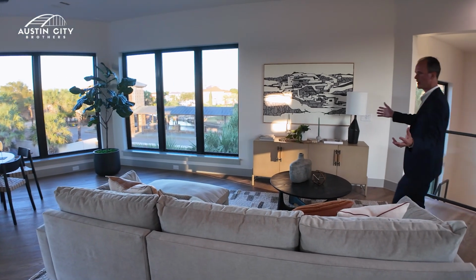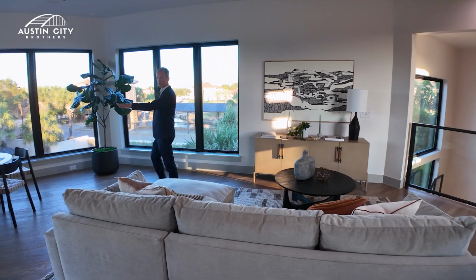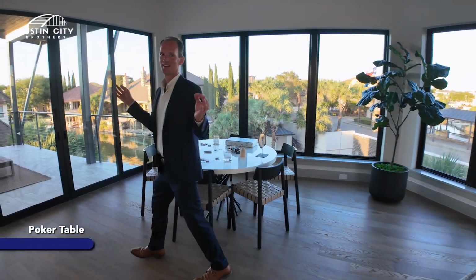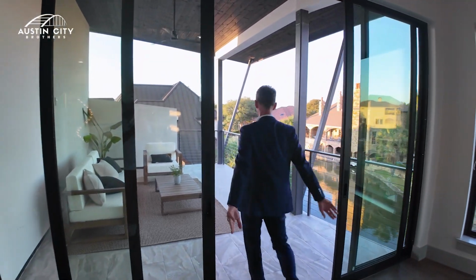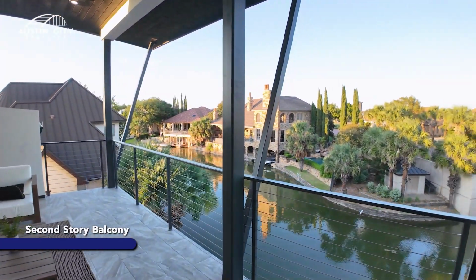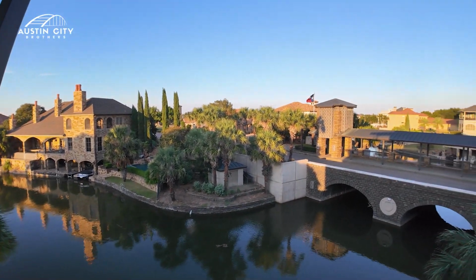A nice area for relaxing in the evening, playing a little bit of poker here at the poker table. And then the best for last on the second floor, the balcony overlooking your swimming pool and the water. Beautiful views from the second story balcony of Applehead Island in Horseshoe Bay.